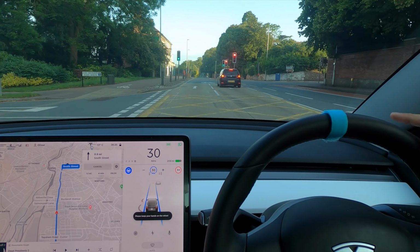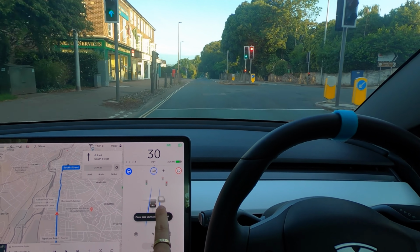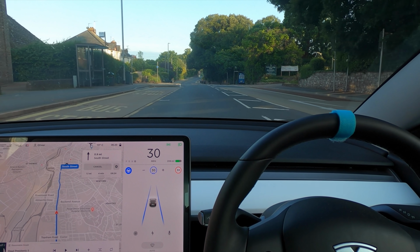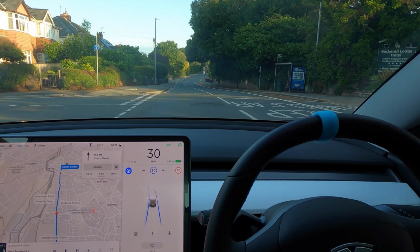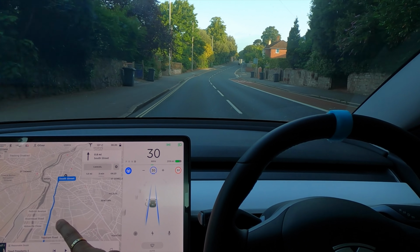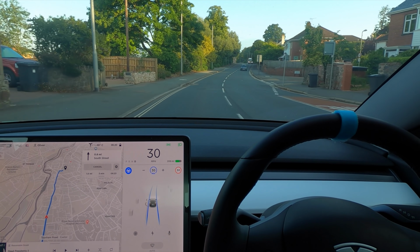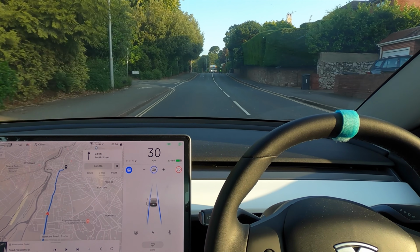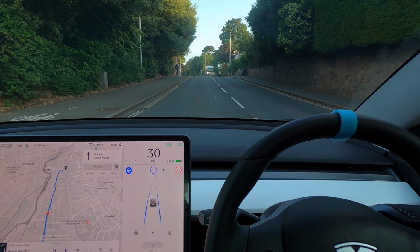Will it pick up this massive bike sign in the road? Yes, it did. It put the bike sign down on the road as well. And look how well it's doing these normal roads. It's actually one road all the way into Exeter, just one straight road, which is quite nice because it means we're not having to turn off or disengage Autopilot at all.